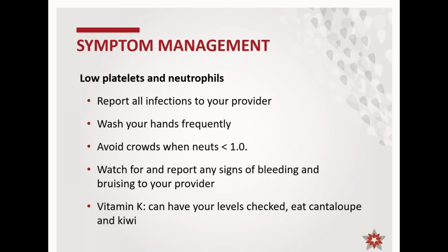One thing that we know, vitamin K helps to clot your blood. You can actually have your levels checked to make sure your vitamin K isn't too low. The other thing you can do is try eating cantaloupe and kiwi. This will help increase it, those are really high in vitamin K. You may still need a supplement though if your vitamin K is too low.